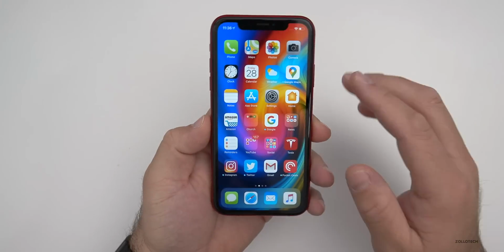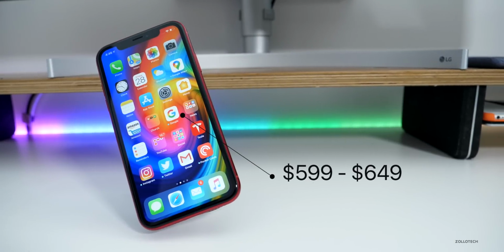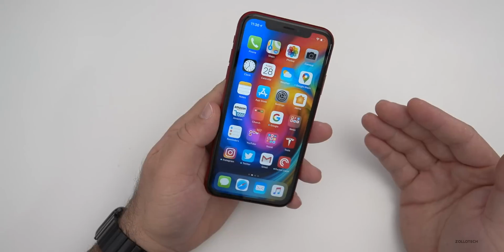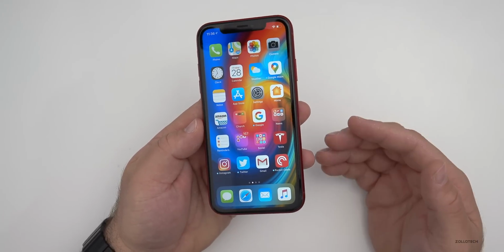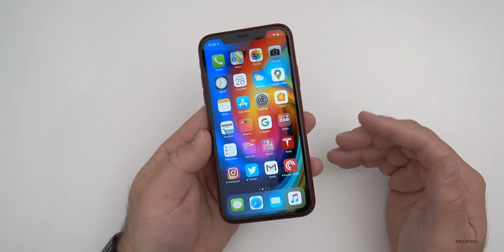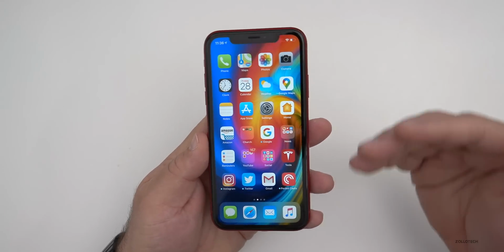This phone was dropped in price to $599 and goes up to $649, and that's if you get it new. If you're buying it from Apple, that's what you'll pay, but if you get it elsewhere, or get it refurbished or used secondhand, you could pay significantly less than you could get it new for. That could be a really great deal if you could get it around $300 to $400. I've seen it at carriers for free with specific trade-ins, so it's pretty good at this point. That was last year, and they continue to offer more deals this year.